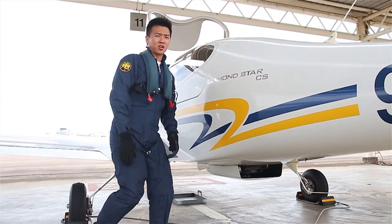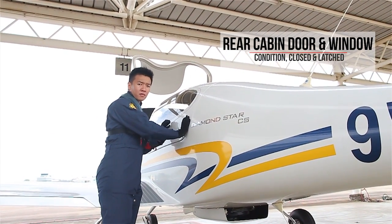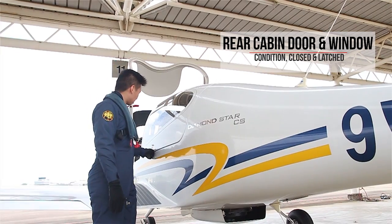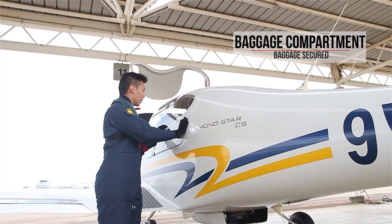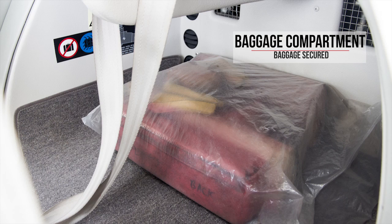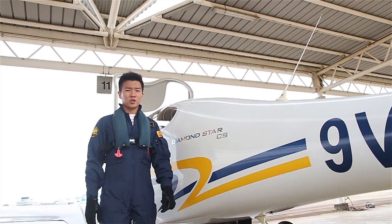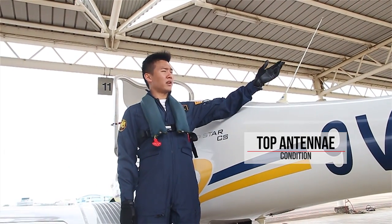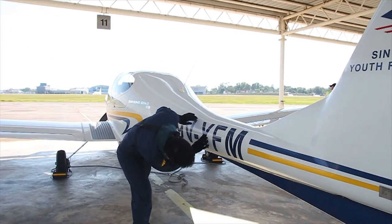Next, we check the condition of the rear cabin door and window. We also ensure that it is closed and latched. Check the baggage compartment as required. Ensure that the baggage, if any, is secured. Moving on, we check the condition of VHF-1 antenna. Next, we walk towards the empennage.